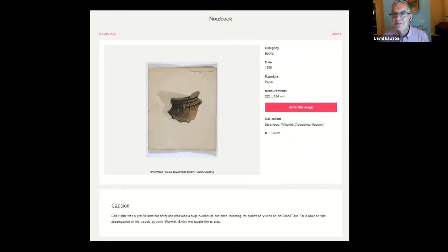So as you see, it's a notebook and a picture of, don't quote me on this, but I assume it's a collared urn of some description, saying Stonehenge 1806. So I thought, that probably is worth investigating.